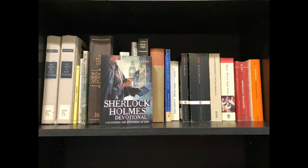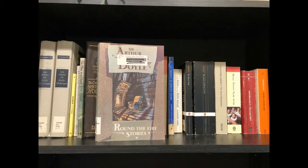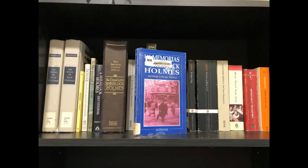Then we start with some Sir Arthur Conan Doyle. First I have a Sherlock Holmes devotional, and then The Complete Sherlock Holmes, The Lost World and Other Stories, Round the Fire Stories, A Study in Scarlet and The Hound of the Baskervilles, Conan Doyle Stories, and the memoirs of Sherlock Holmes translated into Spanish, Las Memorias de Sherlock Holmes.